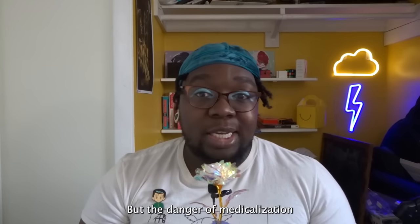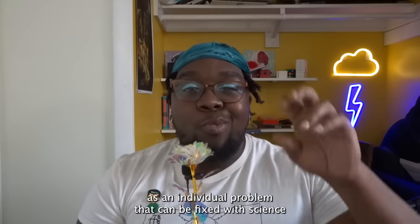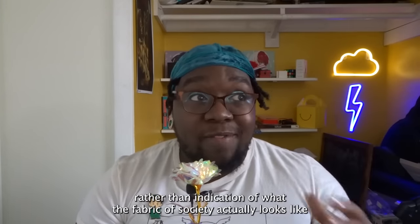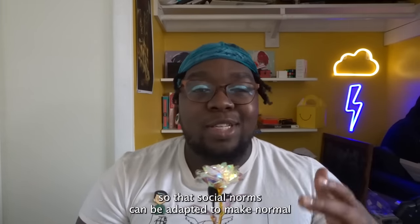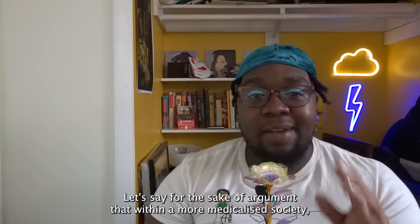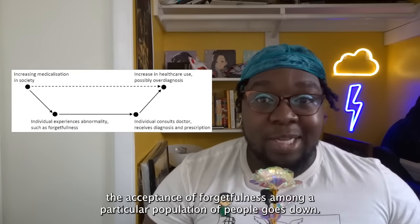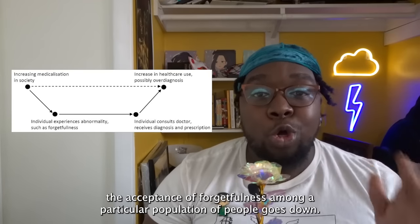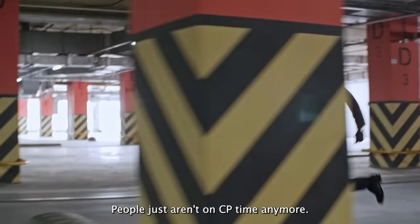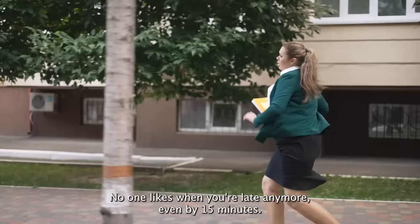But the danger of medicalization is that it can enable authorities to think of neurodiversity as an individual problem that can be fixed with science rather than an indication of what the fabric of society actually looks like, so that social norms can be adapted to make normal actually be representative of what most people are like. Let's say, for the sake of argument, that with any more medicalized society, the acceptance of forgetfulness among a particular population of people goes down. People just aren't on CP time anymore. No one's taking any shit. No one likes when you're late anymore, even by 15 minutes.